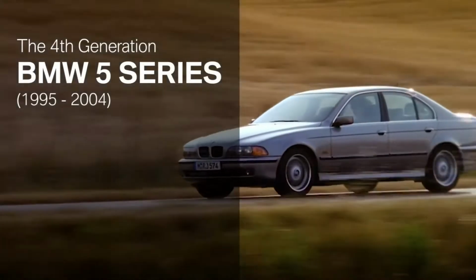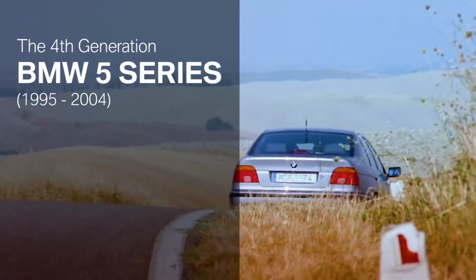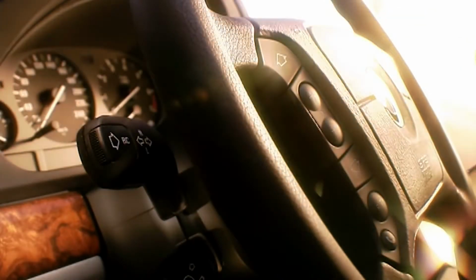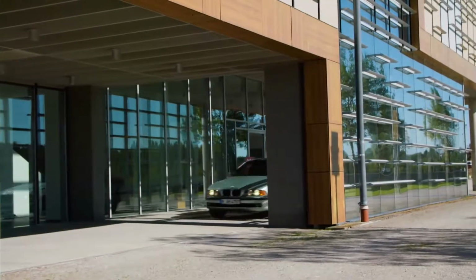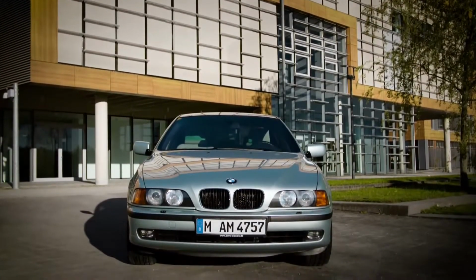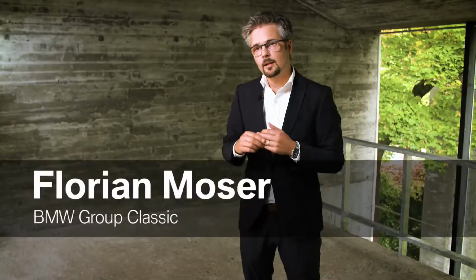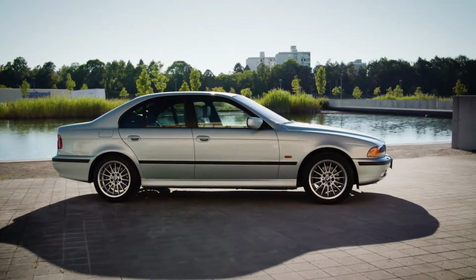The fourth generation BMW 5 Series is a true driver of innovation. Like no other, it combines driving performance, the latest technology, and comfort. In December 1995, this generation of the 5 Series comes to the market. The design was clearly more sporty and elegant than with its predecessor. The aerodynamics were also significantly better.